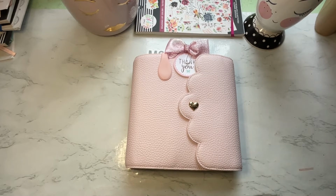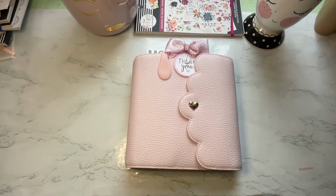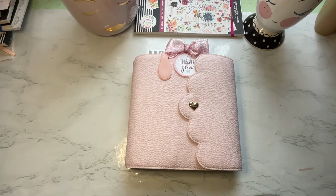All right, so what you see before you is my play planner. I've started calling it that now, because I really don't have a specific use for it other than I think she's pretty and I like playing with her and decorating her and all that fun stuff. It's my Eurasia Estelle B6 Cloud.